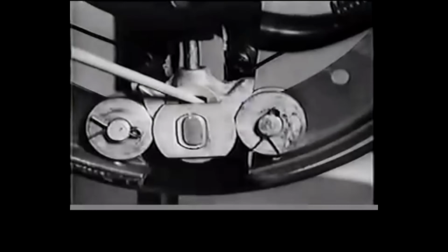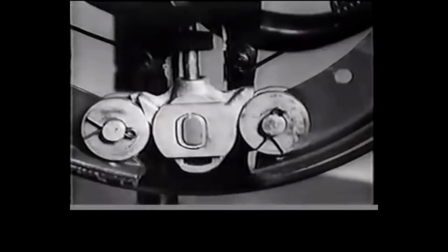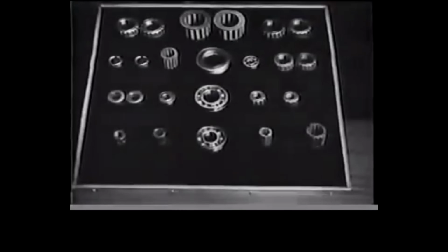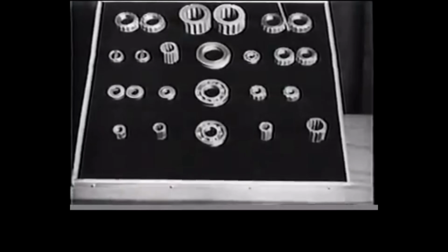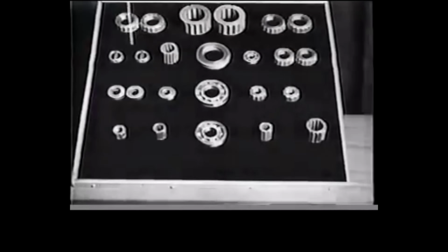The brakes are simply constructed, are self-centering, and designed to bring the car to a stop quietly, quickly, and smoothly with the least effort. Here on this board are shown the various ball and roller bearings used in the new car. Each bearing is selected for the particular function it has to perform. The car moves in these frictionless bearings in all forward speeds, another assurance of good performance and long life.